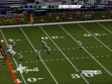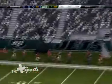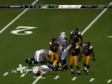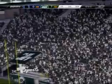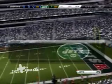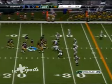3 minutes to go in the opening quarter. 7-0 New York. Indianapolis go 3-and-out. Good punt. It'll be returned by Curley, and he's taken down. So Geno Smith, who had a very productive first drive, comes in again here with a chance to possibly run down this clock to the end of the first quarter.